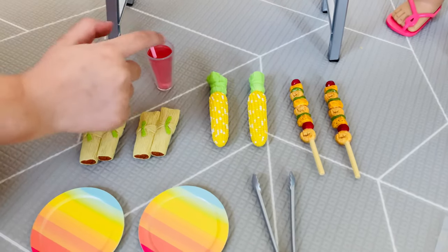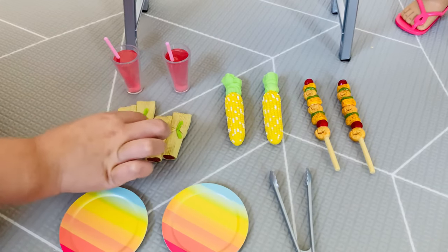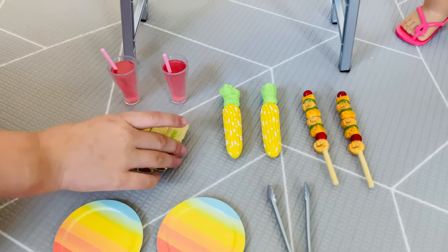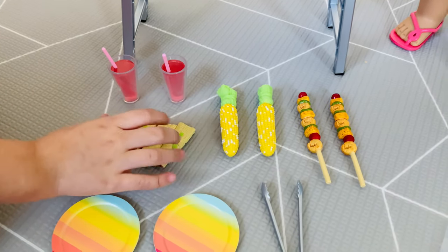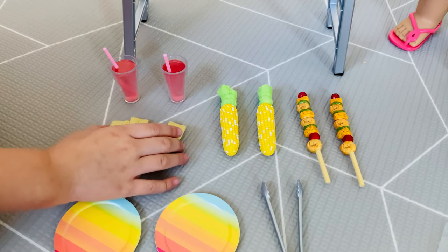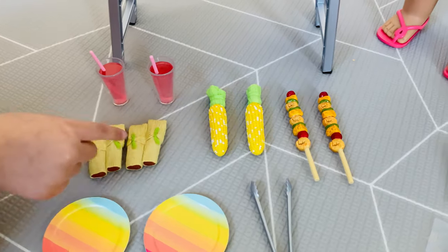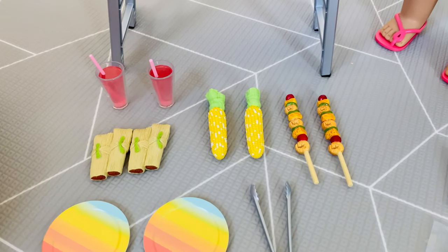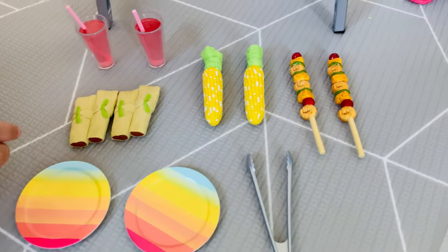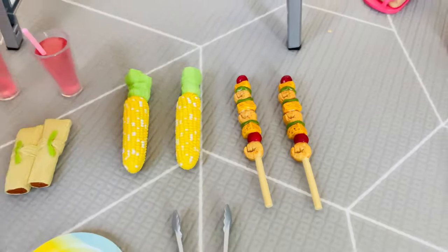So we have two juices. Mm-hmm. And what are these called again? I'm not sure about the correct Spanish term for those, but they might be tostones. So these are tostones. Mm-hmm. And then these are rainbow plates. Yes. And then we have two skewers of, looks like shrimp and pineapple.